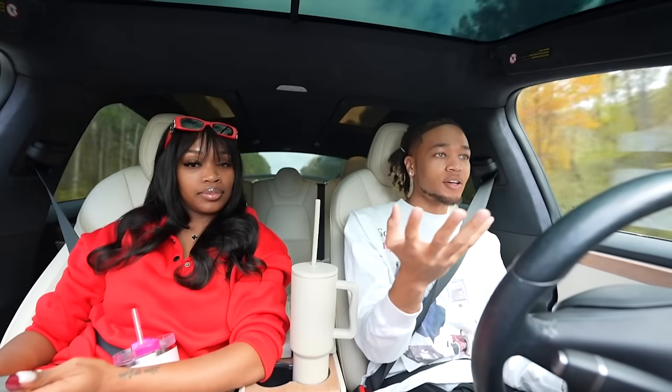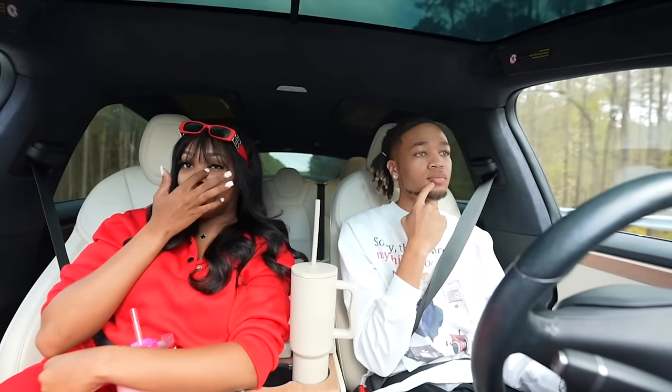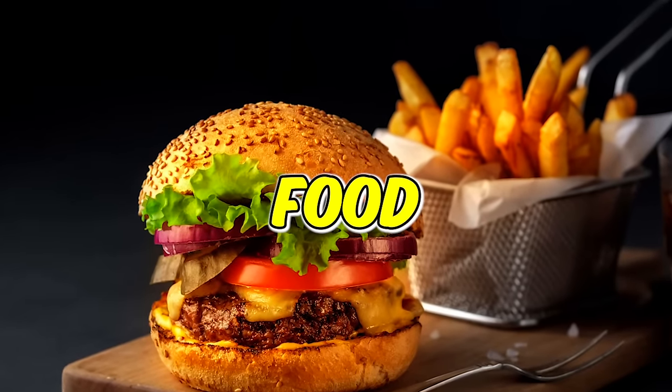Y'all know that because we didn't charge our butt. Y'all didn't see that in the car tour. But we got about 50 minutes until our next charging station. Being that this is a loaner car, y'all, we can't go past 85 miles per hour, so keep it under 85. When we get to this next location, we're going to grab us some food, charge the car, and run in Target. We're about to get ready and get food.